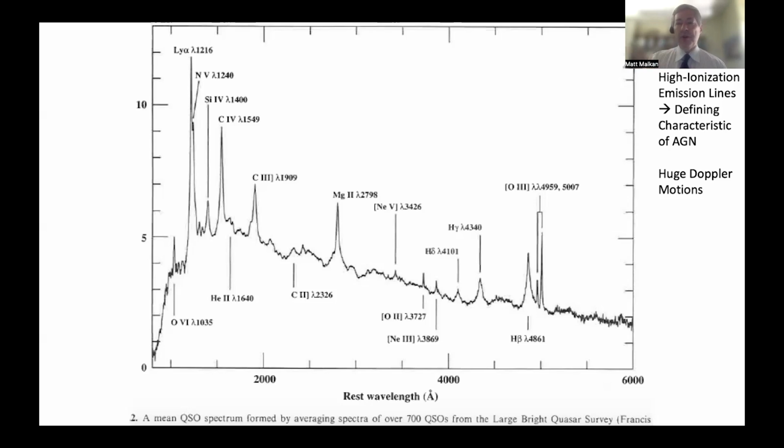It's totally different from what stars do. Stars have photospheres, they have absorption lines. It doesn't look like the spectrum of stars at all. And I know the wavelengths if I measure them in a laboratory, so I can use the Doppler shift to measure accurate velocities of gas close to a black hole.